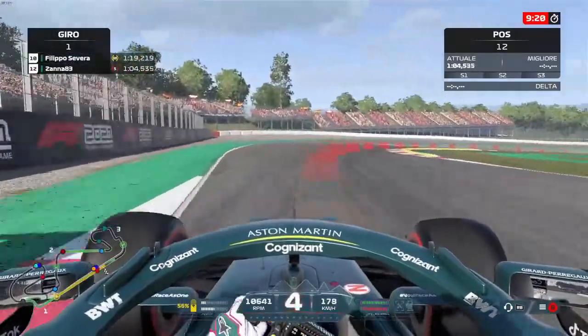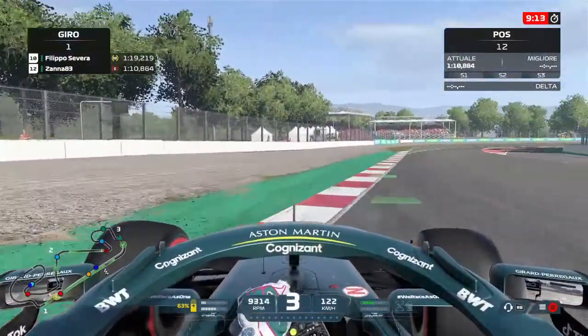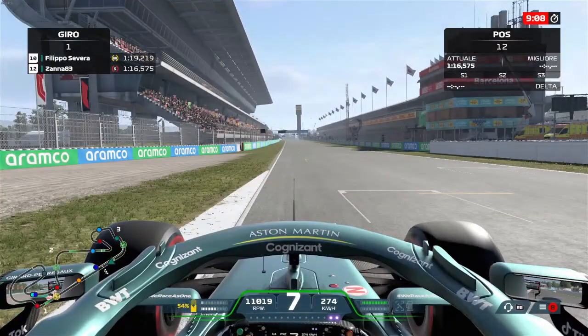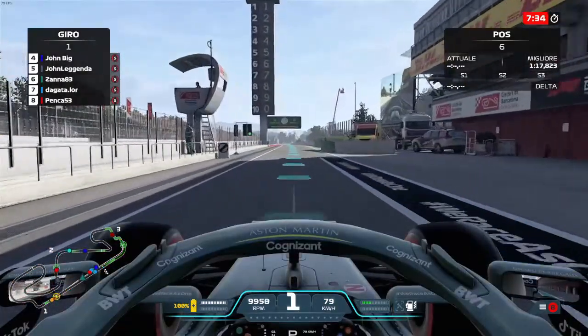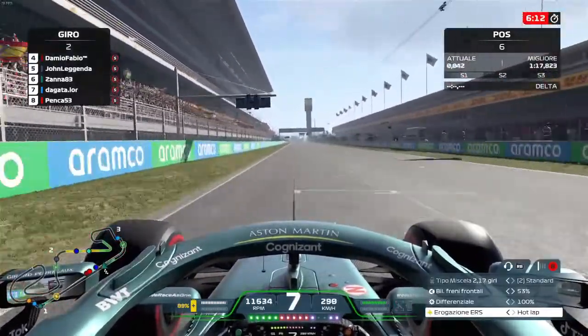And here we entered the third sector, which is probably the worst sector, and which included slow corners and a chicane, which is really bad. And here at the end of the lap I freaking lost connection, which is not good. We are being a bit unlucky during this weekend, but now we move to our next lap, which is really important.